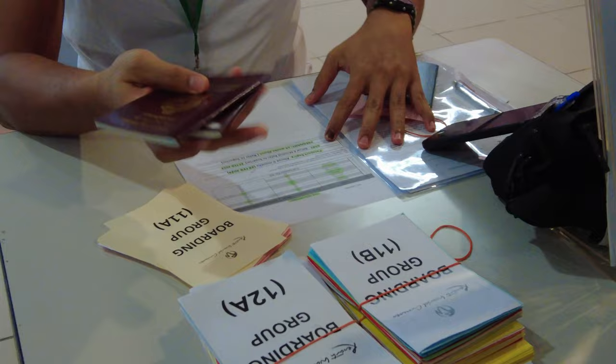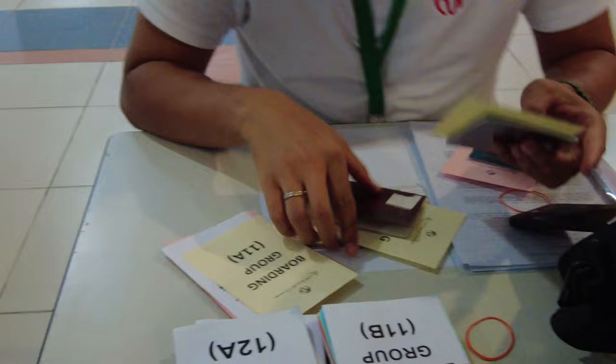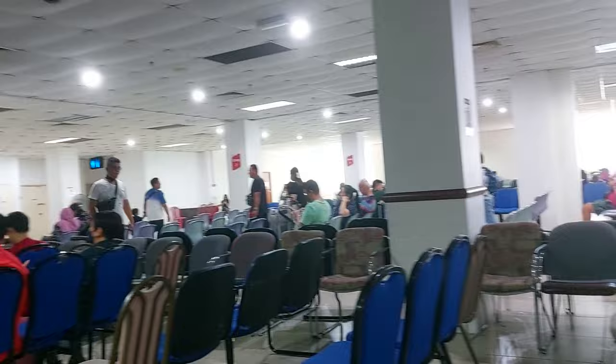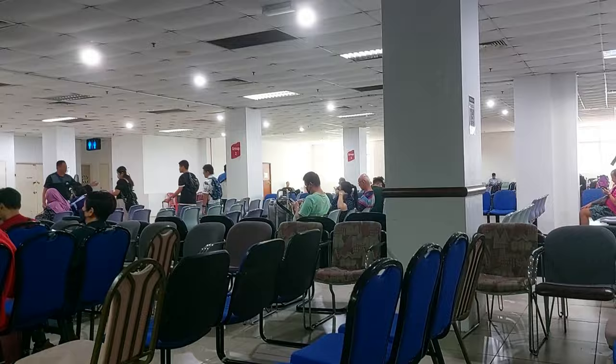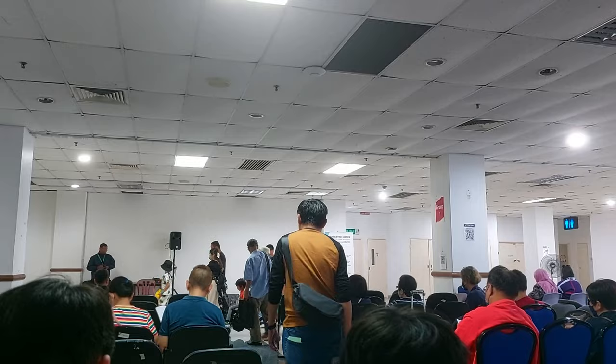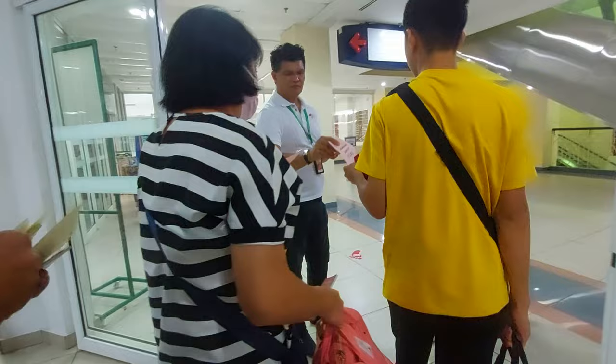Here the process is simple. After checking our cruise ticket and passports, the staff assigned us tokens with the boarding group number on a first come first served basis. The waiting area is air conditioned and seats are available. When our boarding time approaches, they called out these numbers and we proceeded to the check-in area. It's an organized and efficient system that adds to the overall smooth boarding experience.